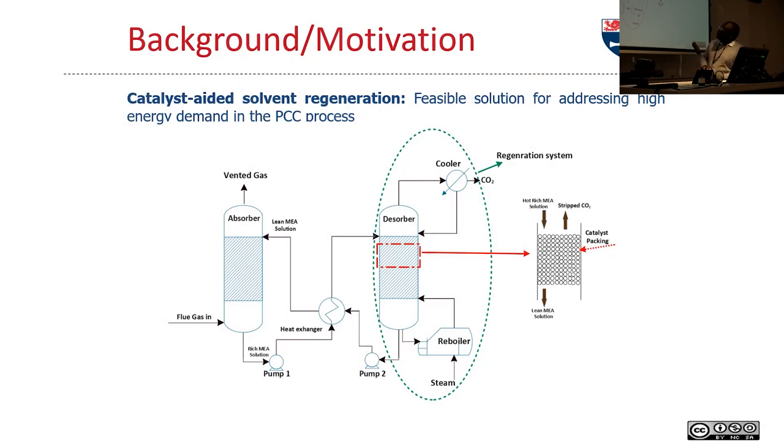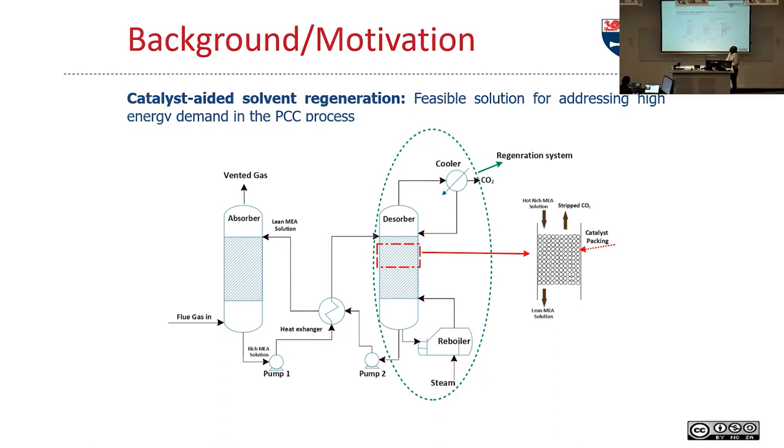Our project is looking at catalyzed regeneration. We all know that the key challenge with solvent regeneration in this process is that it's energy intensive, and the energy intensity could be as high as 4 gigajoules per ton of CO2 captured, looking at MEA, for instance. So there are lots of research activities, some of them focusing on developing entirely new solvents, and all that is for the purpose of reducing the solvent regeneration energy in this process.